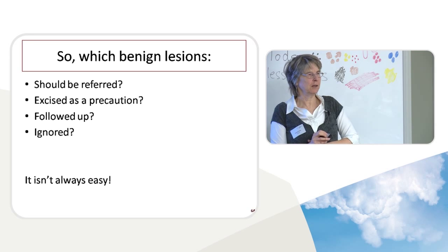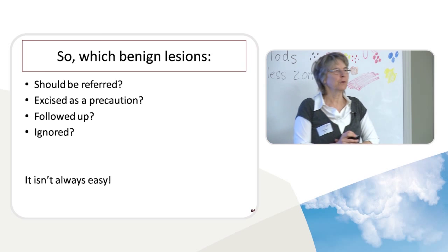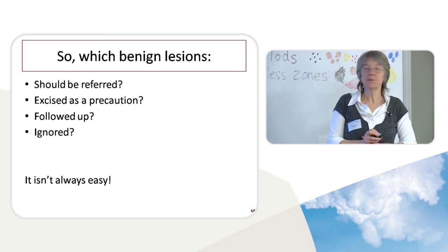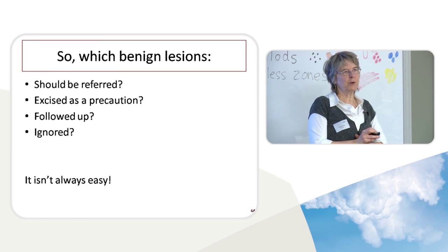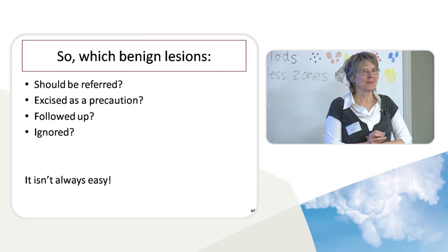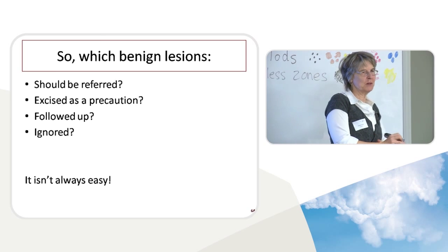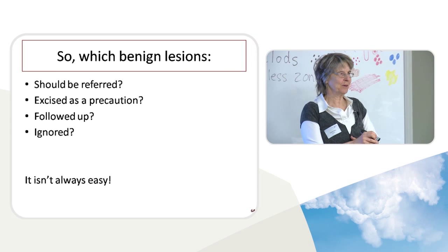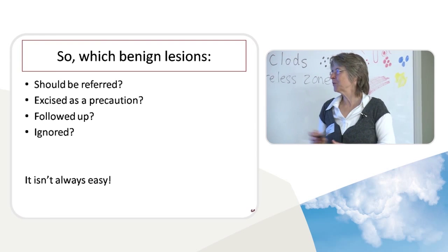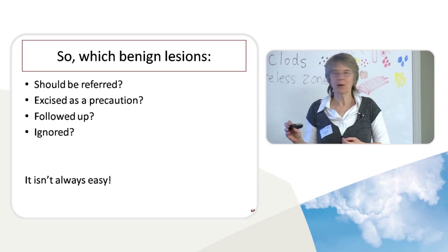So which benign lesions should we be cutting out or referring to somebody else, or following up, or ignoring? And it isn't always easy. It is estimated that between 300,000 to 1 million spots have to be looked at to find one melanoma. That's an awful lot of spots. In New Zealand, people own a lot of spots on their skin. Some of them have hundreds and hundreds of spots you have to look at. So it isn't easy because we don't want to cut things out that don't need to be, and we don't want to miss melanoma.